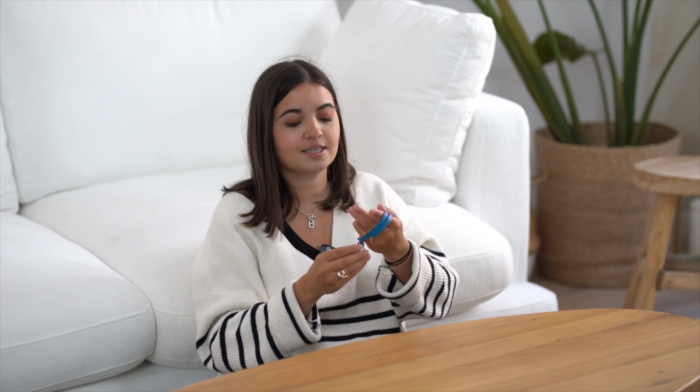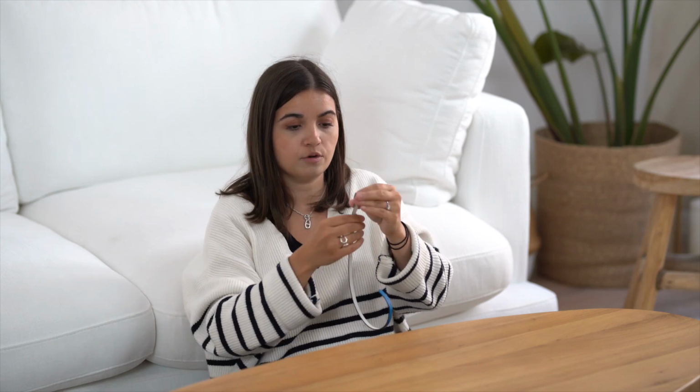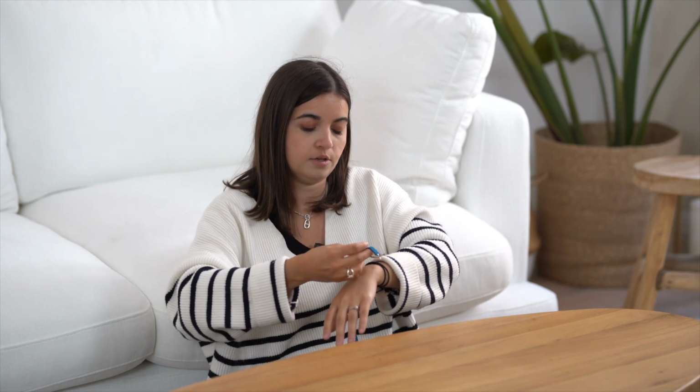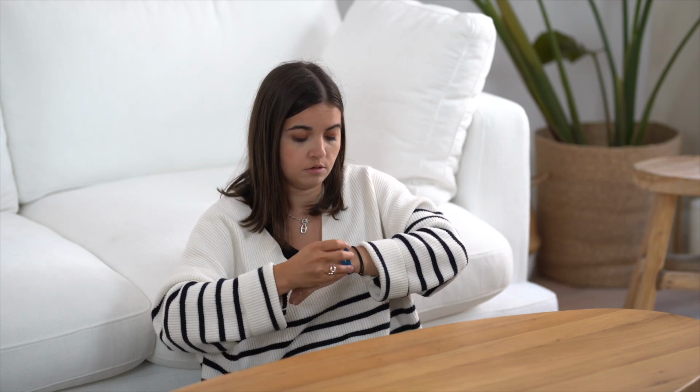Okay, for this one, I'm going to go for something else, more like summer vibes now. It's a bracelet from Hermes. This is a Hapi one, a double tour. I'm going to try to put it on myself, but I never know how to put a bracelet on my own. Oh, well, I did it.